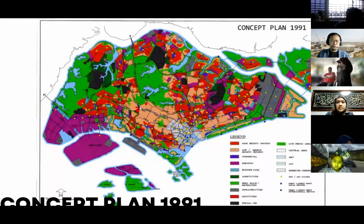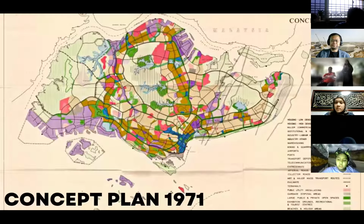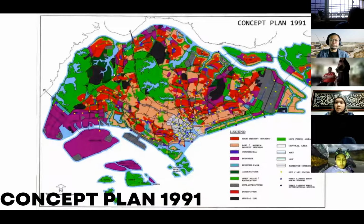Okay, and we also need to have the business parks where we have high-tech industries. Okay, looking at software development, looking at computer production, wafer and semiconductor manufacturing, all this. Okay, so we also want to promote innovation. At the time, Singapore is really trying to move away from heavy industry like shipbuilding. They are moving towards electronics. Okay, and so it is important to create such business parks.